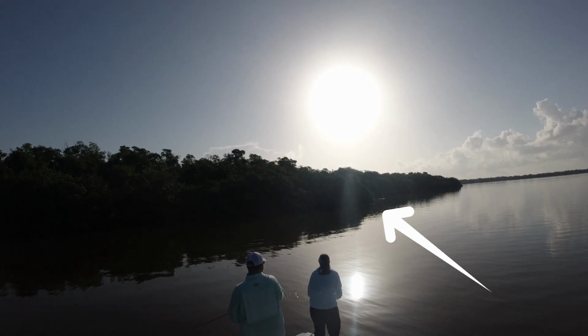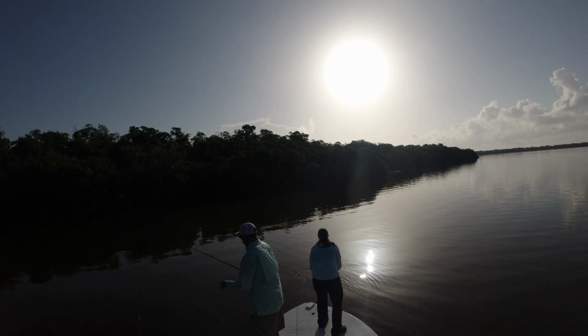All right, it's tarpon time. We finally found them. They are all rolling. See them all? They're all rolling, all in the shadow. Let's start here, right in front on the left, in this little cove, and then we'll work our way. Lisa, you're about to catch your first tarpon on fly. Oh, wow. Nice. Yes. Bow to the king.